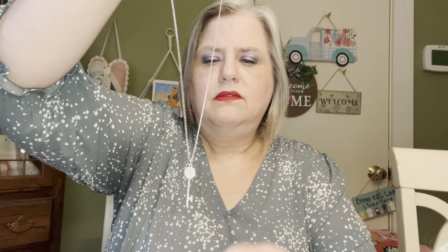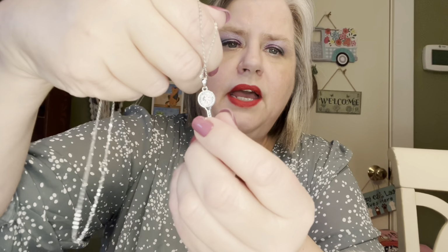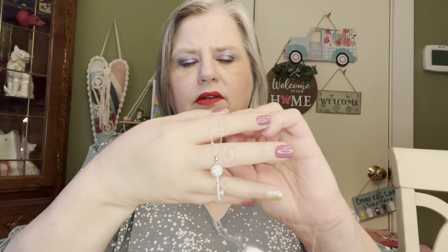This is silver. It is genuine silver, and it is, oh my goodness, the light is coming through. When you have real diamonds, they usually have holes behind them so that the light can shine through, and this is made that way as well. So I am seeing the brilliant light shining through, and it looks like a rainbow. Oh my goodness, is that stunning. I'm going to put it on.